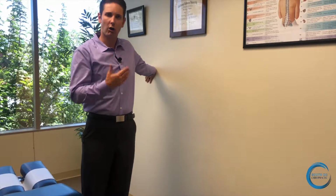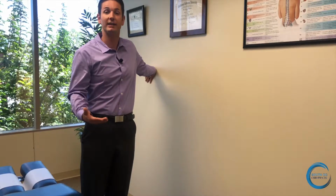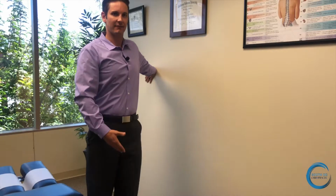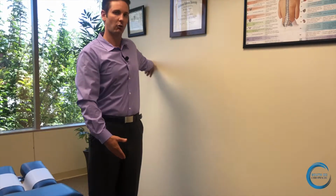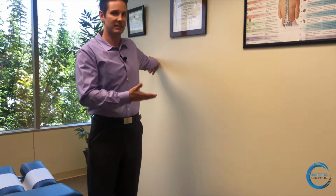Do not push too hard into this as it can aggravate the symptoms, which means you do want to ice after this if you do have increased symptomatology. As you do that, you're going to hold for a minute, take another step forward, and then you can use the fingers to crawl up the wall with your thumb turned out to make sure that you're getting a little bit of a deeper stretch.